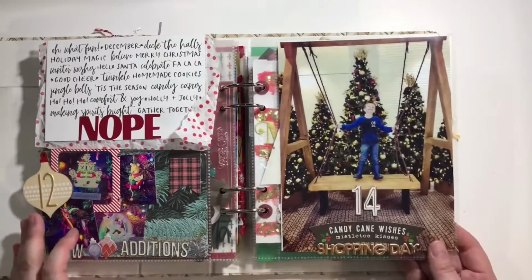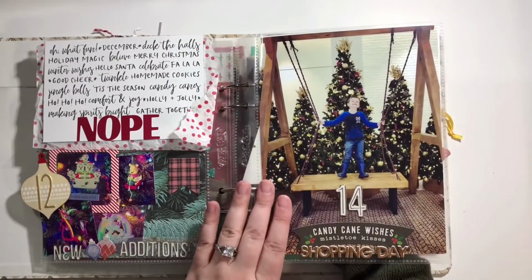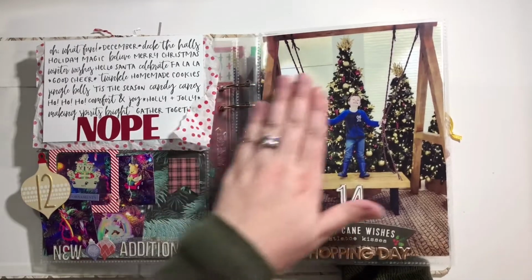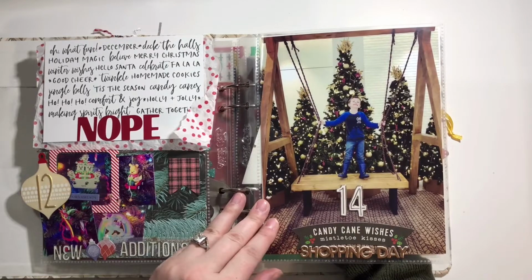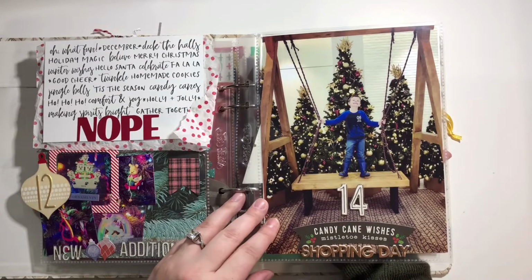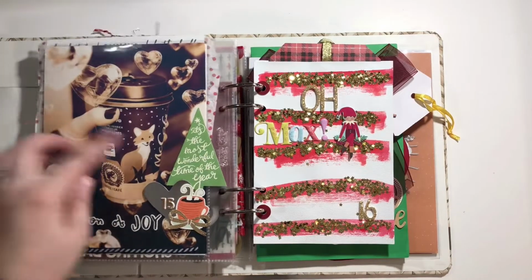And then day 14 was a mom and son shopping trip. So Jackson and I went shopping for a few Christmas presents, and again, same mall, another spot, and I got this really cute photo of him. Super adorable. And then day 15, I guess I lied.